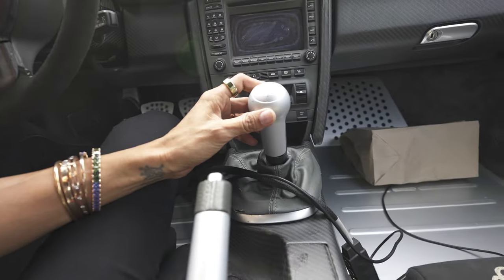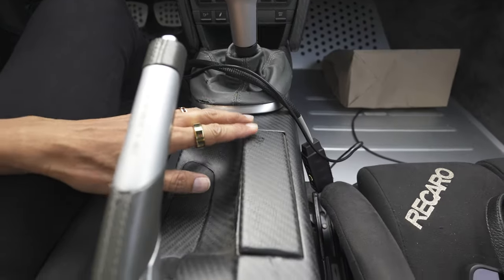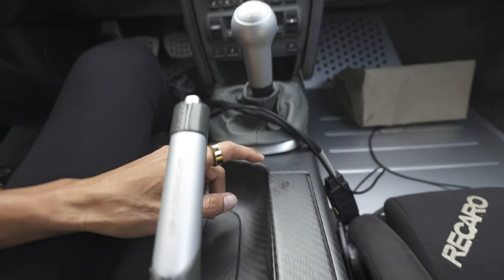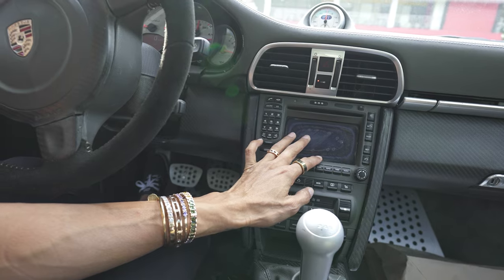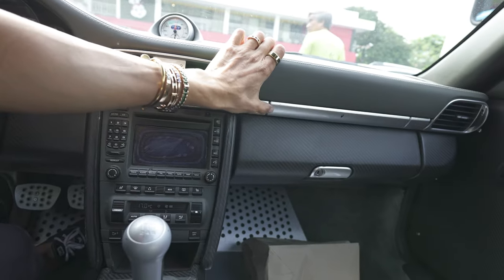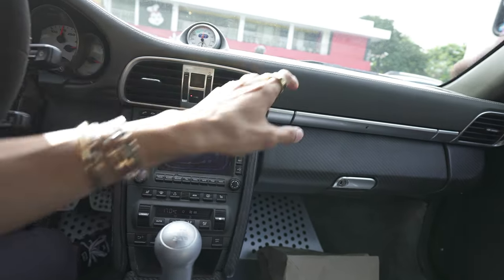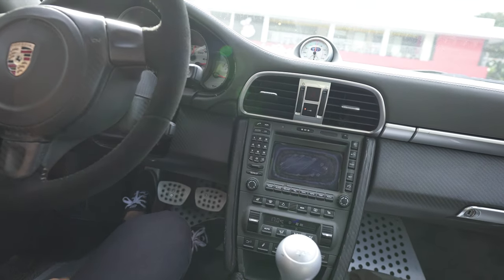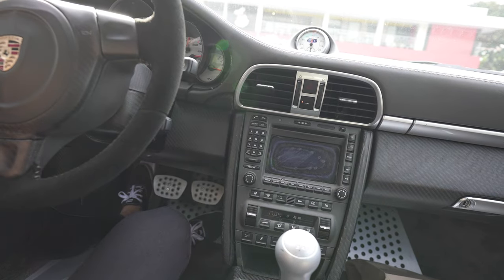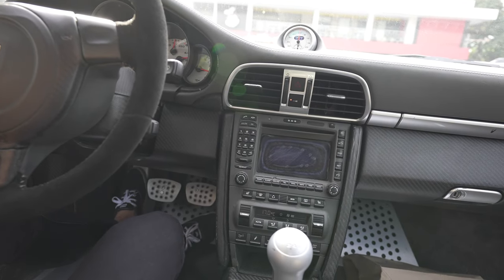So this car is a 6-speed manual. It's got a carbon interior, which we need to fix. The radio, this is an inherent problem of the older 997. And then this is also loose. This needs a rebuild kit, and yeah, lots of things to fix. But again, the aircon's cold, power steering's good, and the car drives pretty much well, except for no boost.